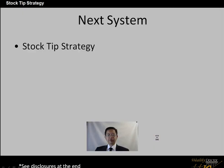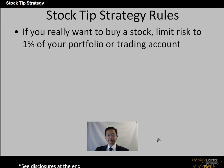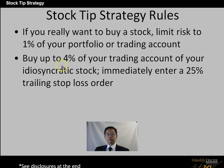Now, the next system we're covering is a stock tip strategy. Stock tip strategy rules fairly simple. If you absolutely positively must buy a single stock for some strange reason, which I do not recommend, but if you must, here's one way you can do it. Limit your risk to just 1% of your portfolio using any one stock. In order to do that, use 4% of your trading account to buy that stock, and then put in a 25% trailing stop loss order.